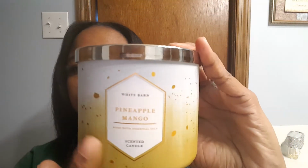Like the Georgia peach. I think it was pineapple something. Matter of fact, I have that candle. It was the pineapple mango. It was in this packaging, but it was the Georgia peach one. But they were just now putting these out. And I'm going to review that one tomorrow. And I don't know. It's just, I got it. I smelled it the night before.